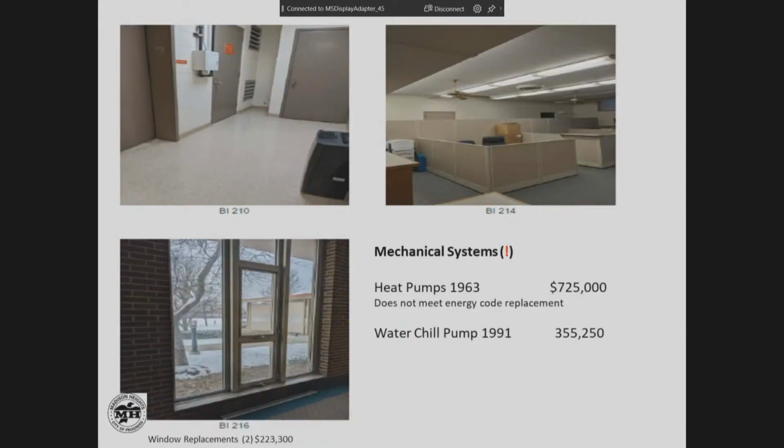The required general maintenance also continues to take a backseat to the high-dollar items that are well past their life cycle. The building still has its original air handling and control system from 1963. The boilers and chiller were replaced in 1991, which are now 30 years old. All of these systems are well overdue for replacement and represent a needed capital investment of hundreds of thousands of dollars.